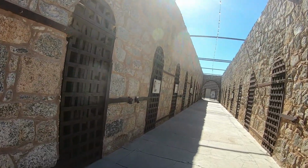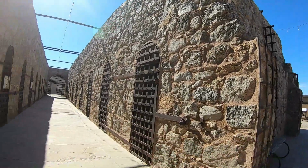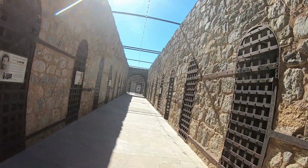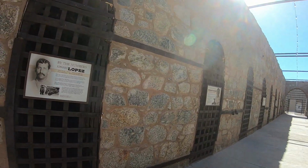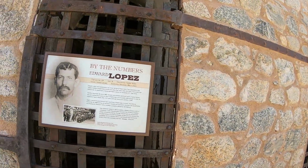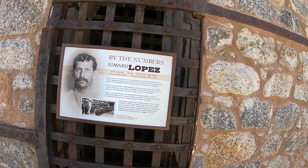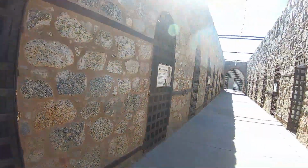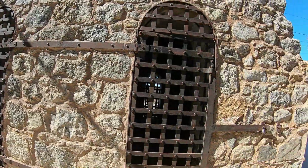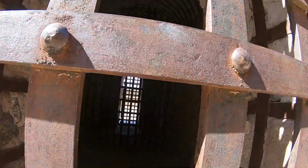But this is, you see the outside, so there was no covering above them, so the hot heat was going to get them. And in the summer, I'm sure you'd want to be on this side, or in the winter, the other. Some of these are open. Yeah, you can see these. They actually go all the way through, so there's 2 cells here.